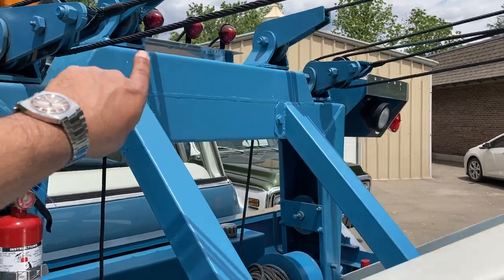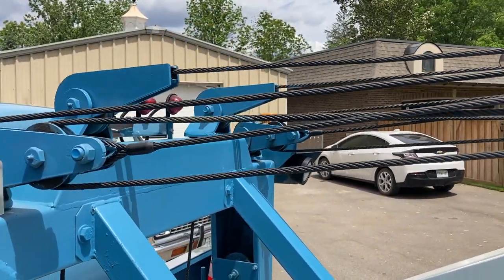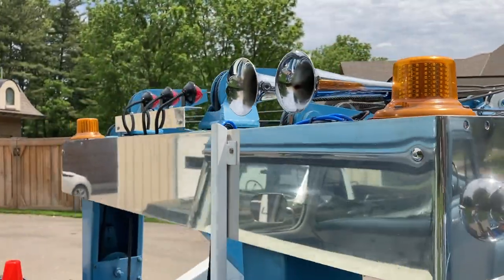The red lights at the top, again, all original, would have been something like that? Something like that, yeah. The beehive light. Beehive light, is that what they were called? Yeah. Okay. Oh, I see these are all LEDs. Yeah, those are LEDs.